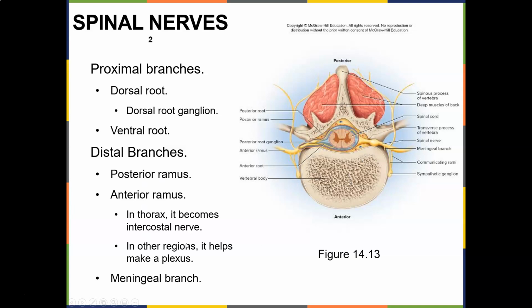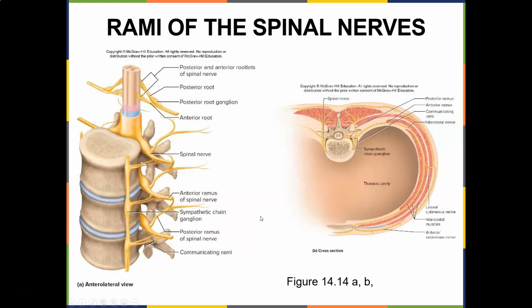And then you have distal branches. You have the anterior rami. So a lot of these that exit, again, these are peripheral nerves, and you can get damage to these at any section. And let's say you have bone spurs or you have inflammation, you can get an epidural, which is a corticosteroid shot right in here to bring some of the inflammation down. So here's the rami of the spinal nerves. Okay, spinal nerves. Here's that dorsal root ganglion.